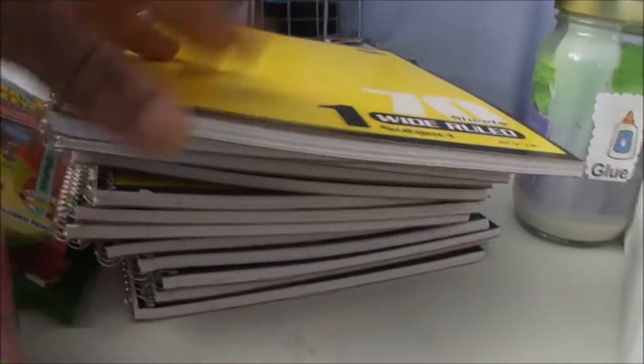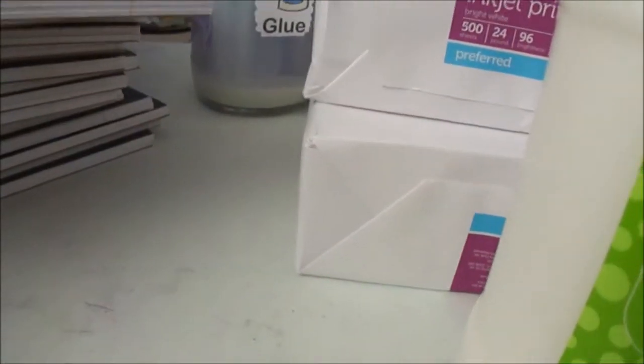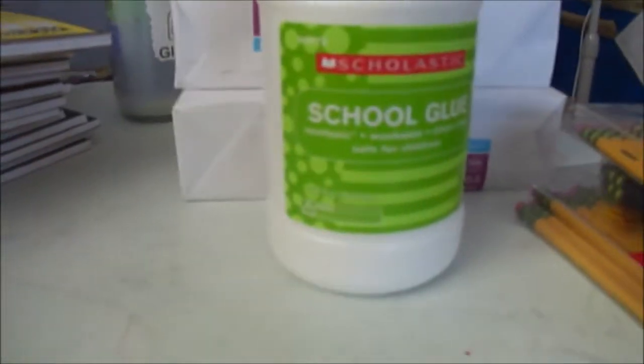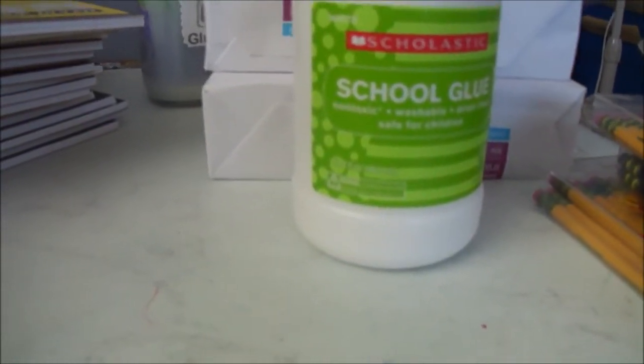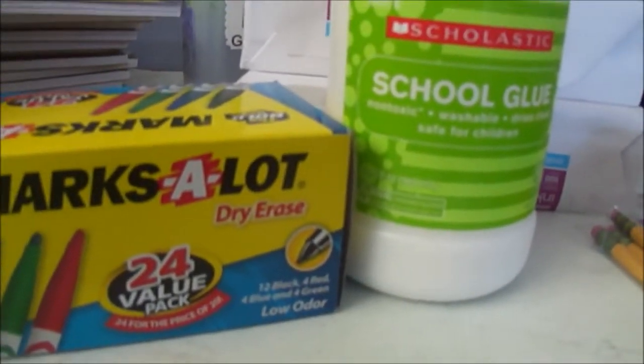And one of these will become just random art to keep them out of my paper and out of the good art paper. So they're just going to get one of these just for doing a little art. But that's it. That's the haul. Very short, sweet, to the point. None of the glitz and glam. I didn't need all of that.